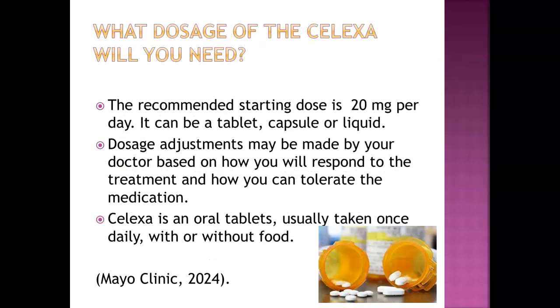The recommended dose is 20 milligrams per day. It can be a tablet, capsule, or liquid, and it can be adjusted. You don't have to stay at 20 milligrams, but depending on how you are responding to the medication and how you can tolerate the medication, your provider can do some adjustment to it. You can take it with food or without food.